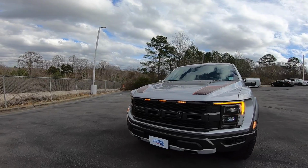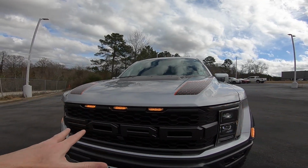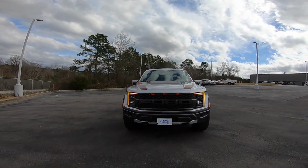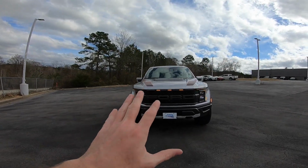One thing you might wonder about, you might think, oh, that looks really cool to have those extra lights on there. Why doesn't my F-150 have that? Even though this is an F-150, of course. The reason for that is because this truck is wider than a stock F-150. So DOT regulations require that to be there.